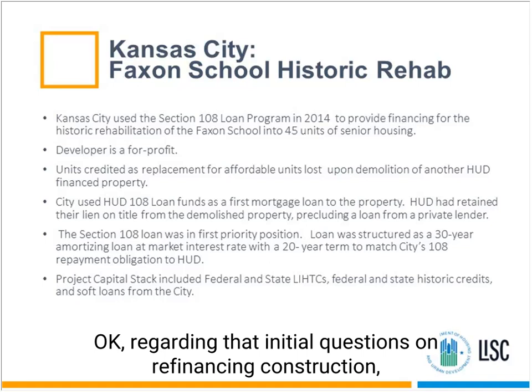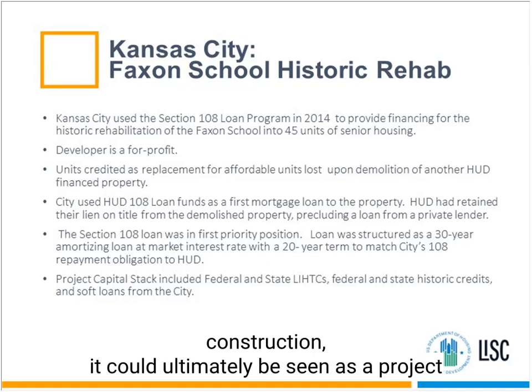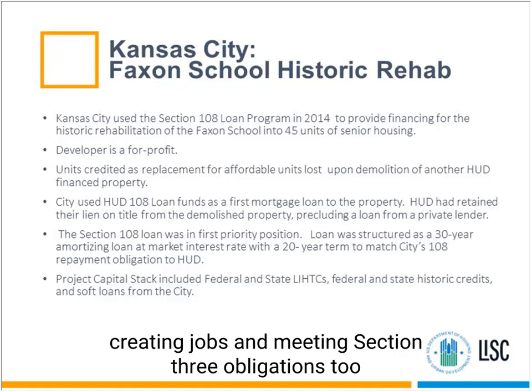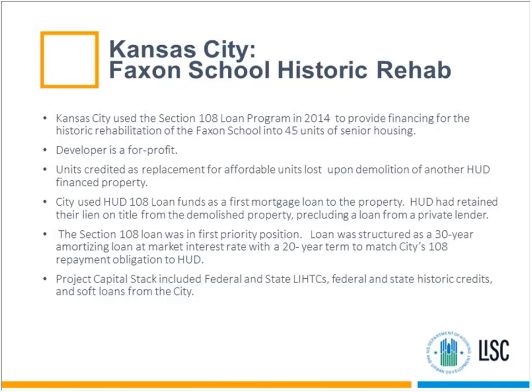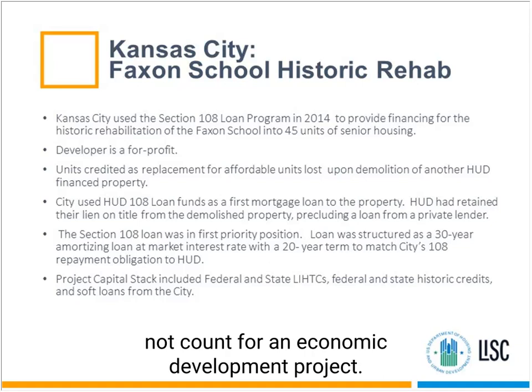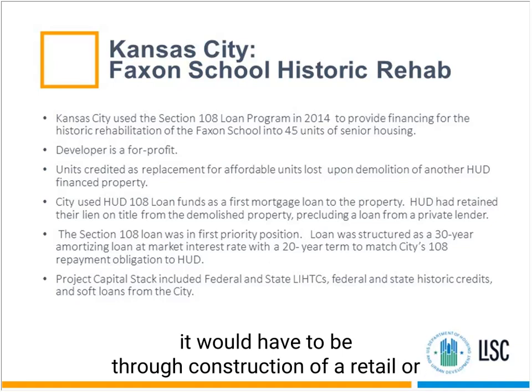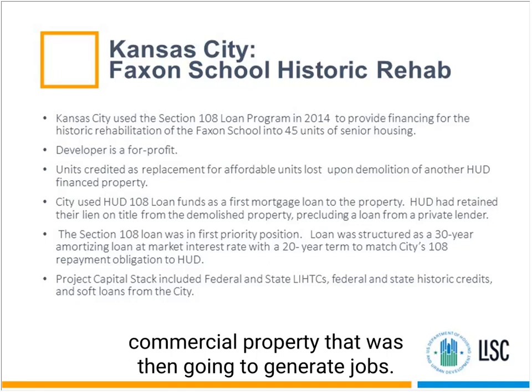Okay, regarding that initial question on refinancing construction, Jeffrey came back and said, what I meant is instead of treating a project as new construction, it could ultimately be seen as a project creating jobs and meet Section 3 obligations too. I can answer this one. Unfortunately, the construction jobs do not count towards an economic development project. So if you were thinking about economic development through construction, it would have to be through construction of a retail or commercial property that was then going to generate jobs.